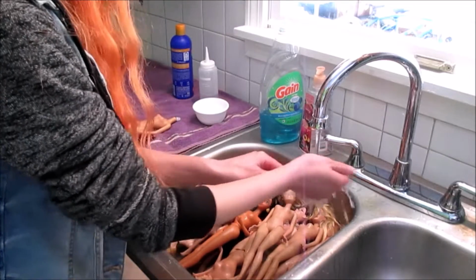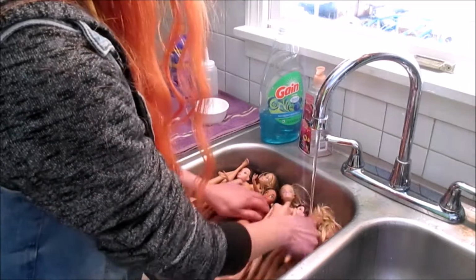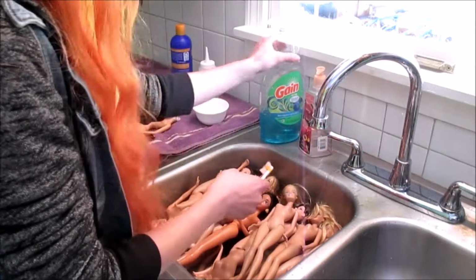So I have some of the dolls soaking here in the sink. The water kind of drains out fast, so they don't really soak very long.